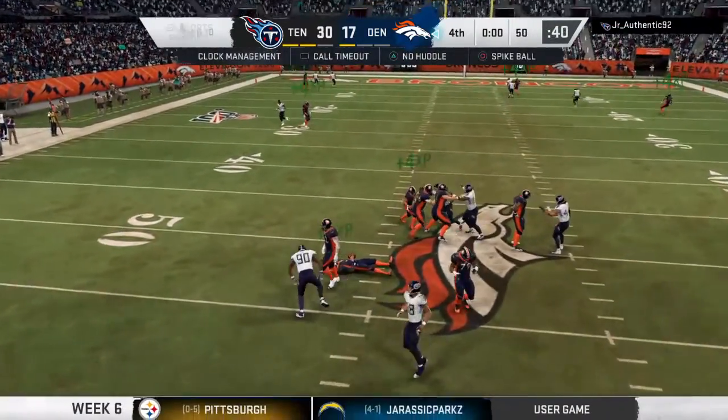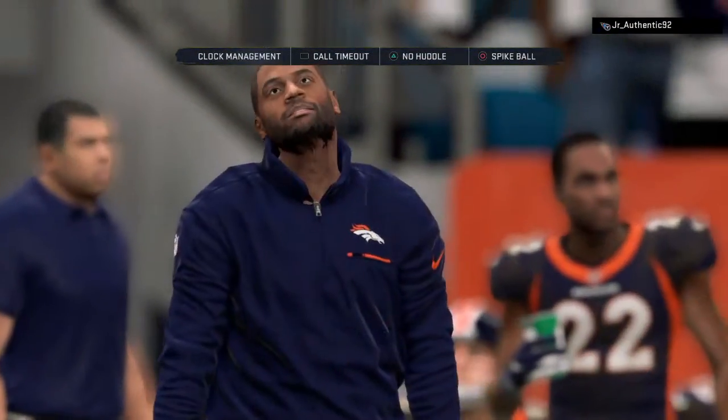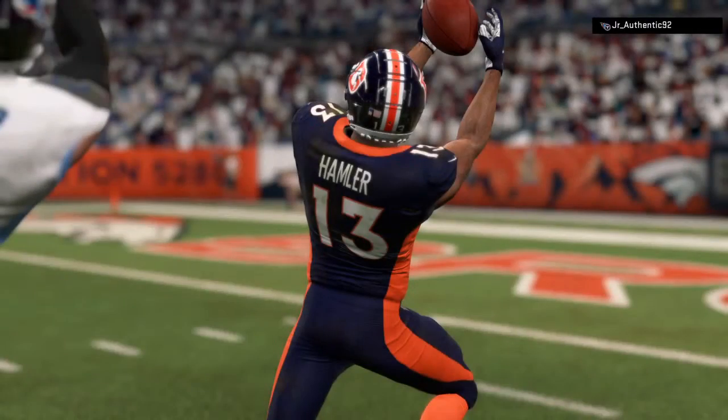One final try for Locke. Under a heavy rush, and down he goes. They can't stop him. So this one, a Tennessee Titan victory, and they were buoyed, Charles, by a big second half to put this one on ice.